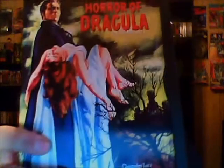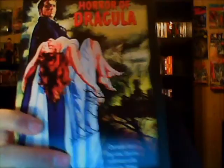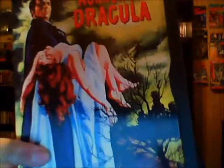I think this was one of the first Hammer horror movies ever put out, or the Frankenstein one. I actually can't remember which one of those came out first. Now that I think about it, I do think that the Hammer Frankenstein movie came out before the Dracula one. I always get them confused because with the Universal monsters, Dracula came out first. But, yep, Horror of Dracula, great movie right here.